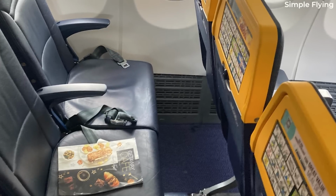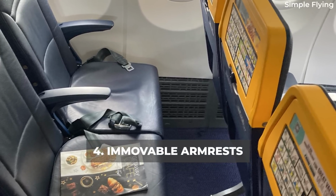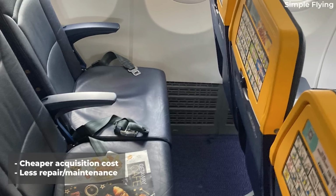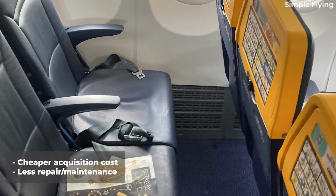The fourth thing is that Ryanair armrests do not move at all. Fixed armrests give the airline multiple advantages. It again means that seats will have fewer moving parts, meaning they are cheaper to purchase, easier to maintain, and more resistant to wear and tear.